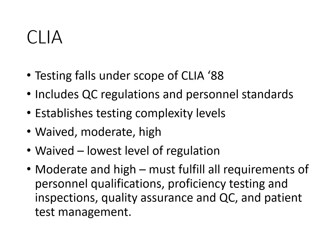And then we move up to moderate complexity testing. This requires adherence to stricter standards than the waived. Personnel must meet specific qualifications, and they require proficiency testing, quality assurance, quality control, and regular inspections for this testing.